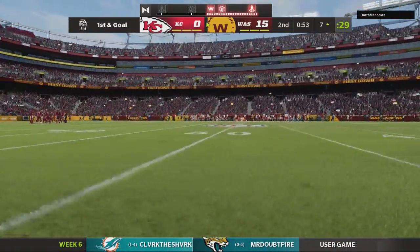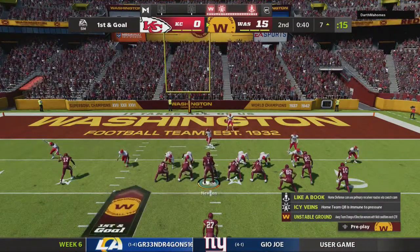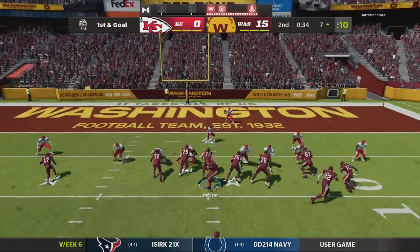Almost felt like a lightning bolt hit in this game, didn't it? For them to get downfield that quickly. And now 1st and goal, expect them to tackle right here on this play. Here's 1st and goal, and gosh, points here. A chance maybe to put this thing away before halftime.